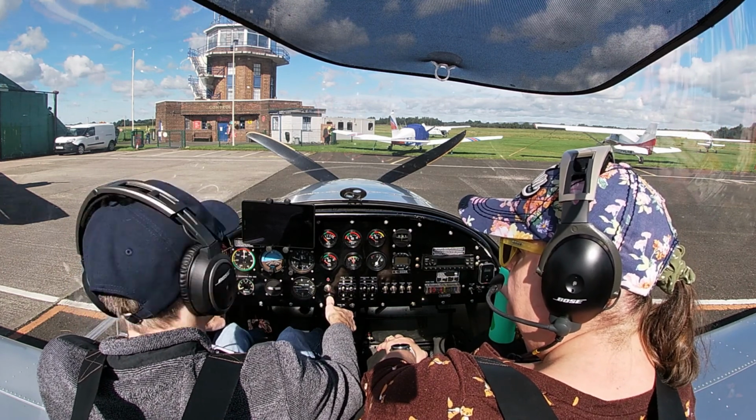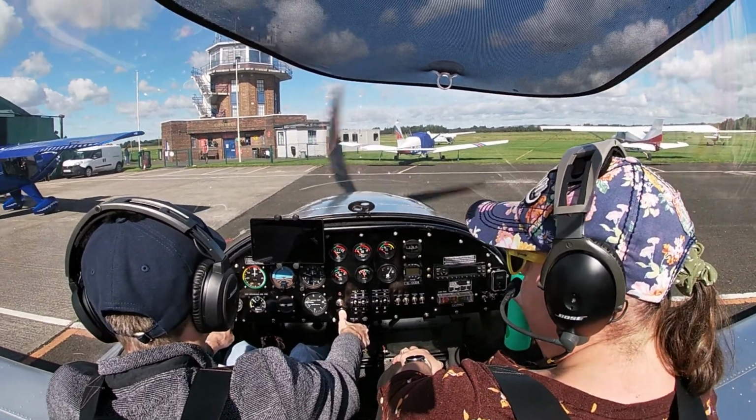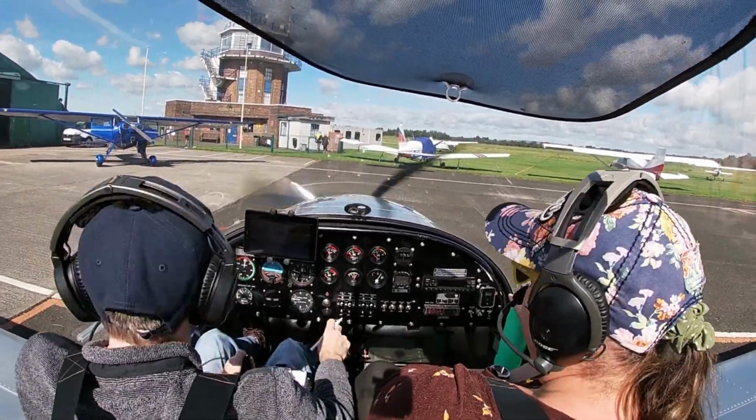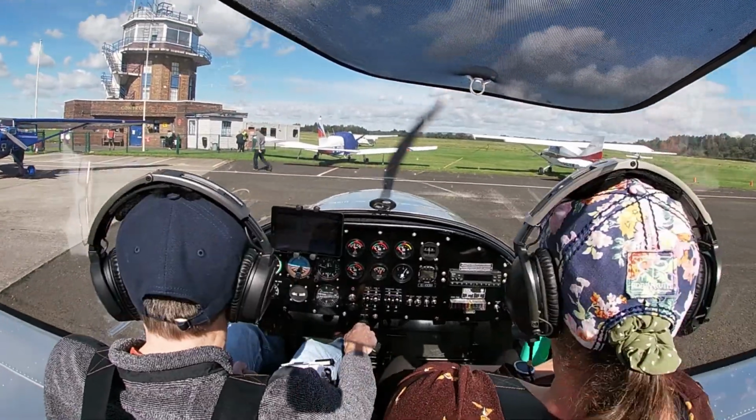Clear front! So just while we're doing the final checks before we taxi, and while we do actually taxi, I just thought that I would say a few things about Barton Aerodrome.